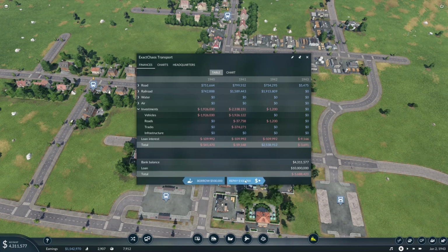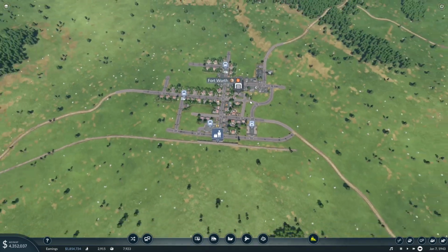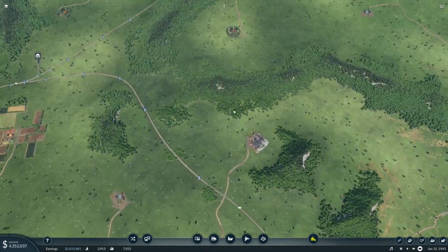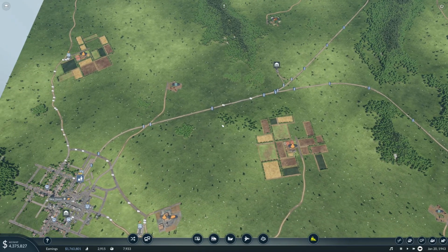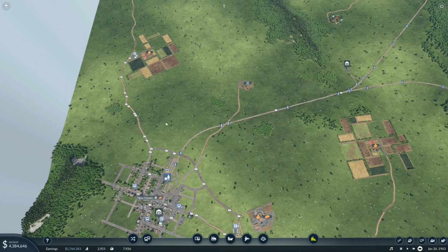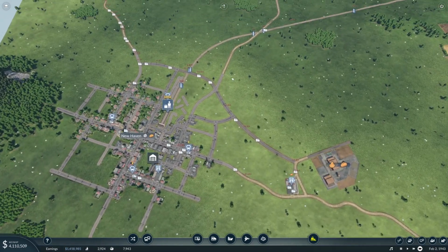Let's repay a little bit. So now we're back at a 10 million loan, which is where we started at, and I'm going to leave it there. So we won't repay more of that because we're probably going to use that money first to make even more connections. And now we're starting to get into a position where we could maybe start looking at providing pretty decent connections between some of these facilities.